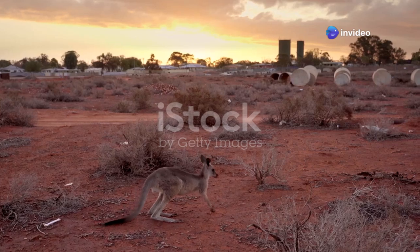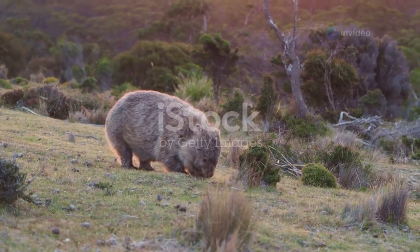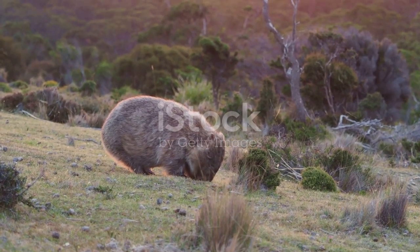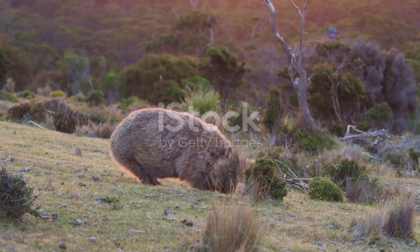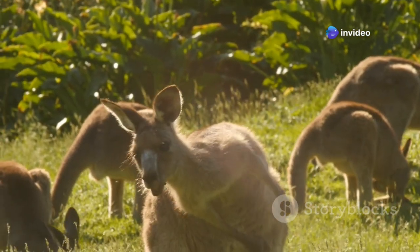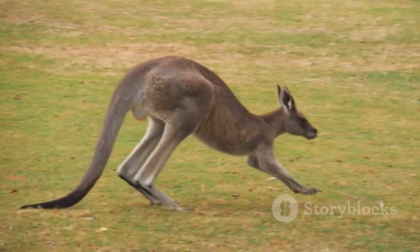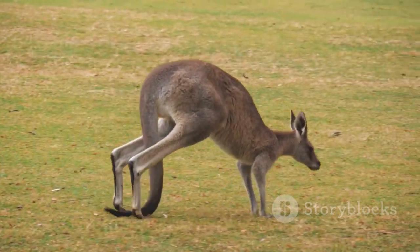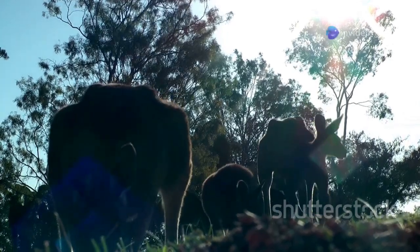Australia is a land of unique and diverse wildlife, and marsupials are no exception. The continent is home to a staggering array of these pouched mammals, each with its own fascinating adaptations and ecological roles. Perhaps the most iconic Australian marsupials are the kangaroos and wallabies. These muscular herbivores are renowned for their powerful hind legs and long tails, which they use for balance while hopping. Kangaroos are social animals, often found in groups called mobs.